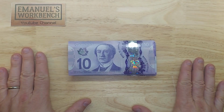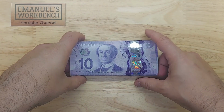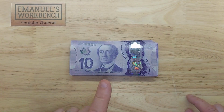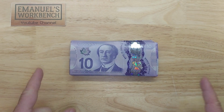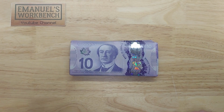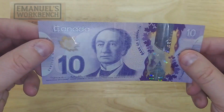All right, things to know about the $10 banknote. These are also polymer, like the $5 that you've seen before. And there are three designs that we're going to look for. I've already kind of gone through this, and luckily all three designs are in this pack. So the first design is the old design.